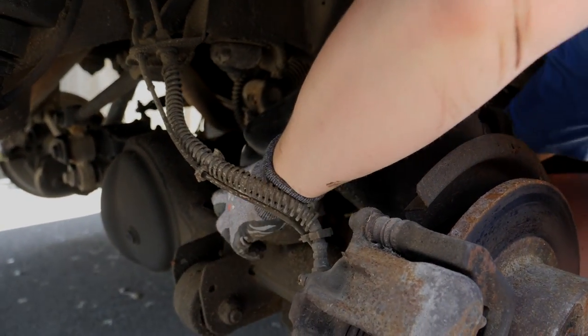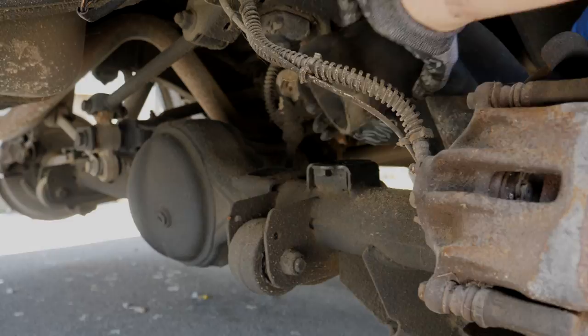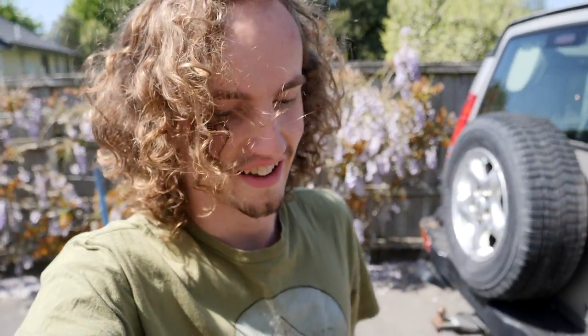And then the bottom half just twists undone. Sweet as. And just like that, the old suspension's out. Now we've got the fun part of putting the new suspension back in.